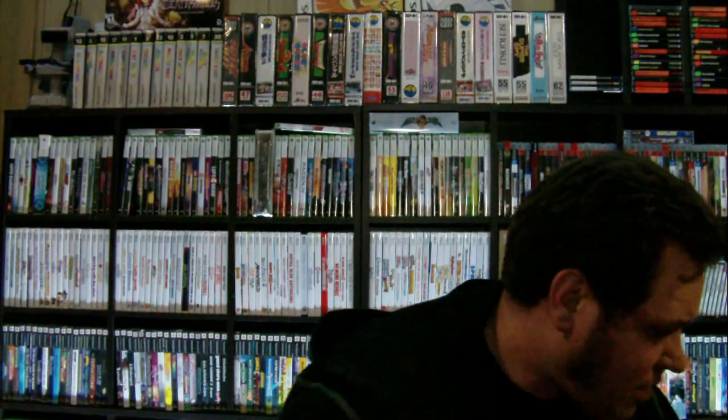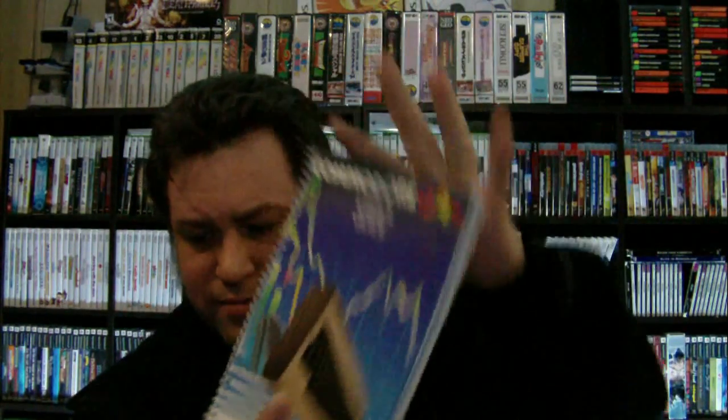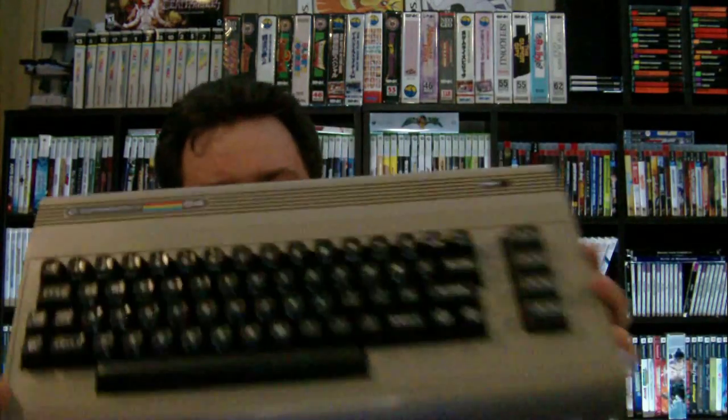Let me just move this so it doesn't fall, because I want to open up this box. It has the user's guide in it, and the power supply, which is heavy, and just a regular RF cable, which is not really necessary. But what's nice about this place is that when they sell you systems like that, they give you one of these as well. So, got another one of these. And here's the Commodore. It's got the cover on it, and the system itself, and I must say it is rather nice to have one of these again.